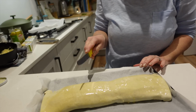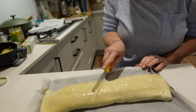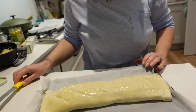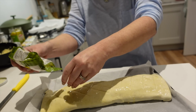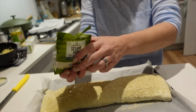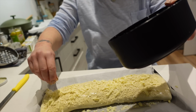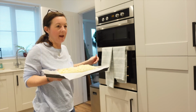Sausage rolls, you usually do little pricks, don't you? Yeah. Might just do little slices. There we go. And let's add a few sesame seeds. Poppy seeds would be nice as well. They come out quite fast. And I'm also going to add just a little bit of cheese as well on top, because one can never have enough cheese. There we go. And I'm going to put this in the oven. I'm going to check it after about 20 minutes.